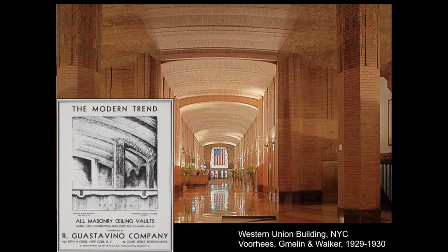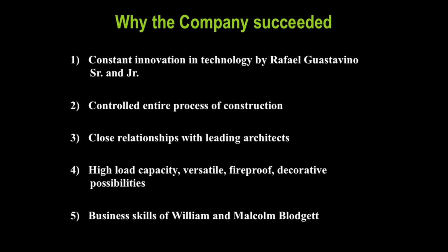It's supporting its own weight, but it's no longer supporting the floors above. So with the rise of engineering and the inability to calculate the loads in Guastavino vaults, they were sidelined and became almost a decorative finish. The company succeeded because they were constantly innovating.